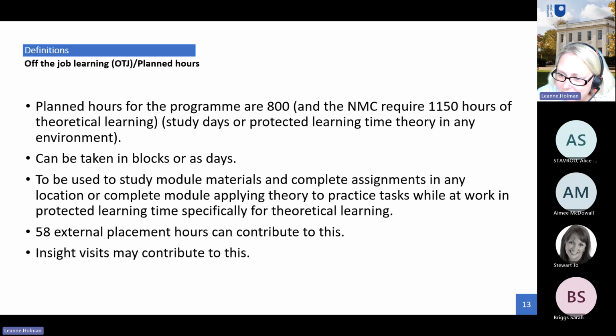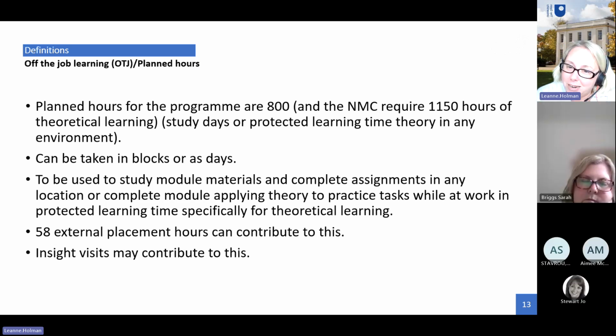Does that make sense? So you have theory hours to achieve for the NMC and off-the-job hours to achieve for the apprenticeship side of things. So by having study days, or time protected to work through the module materials, that counts as your theory hours for the NMC and also your off-the-job learning time.